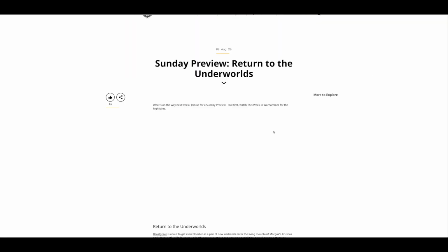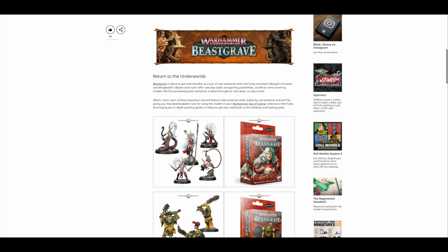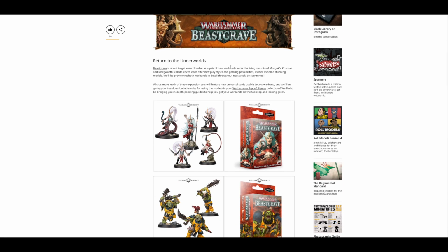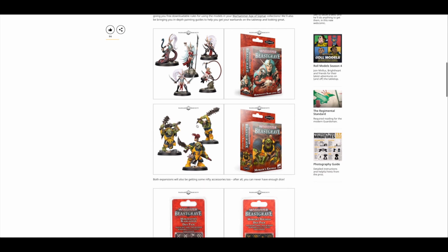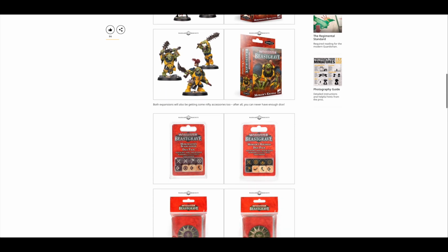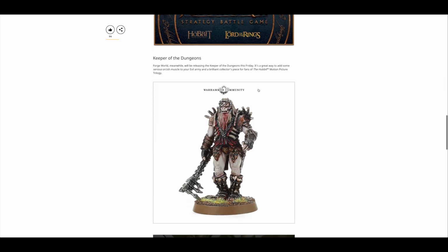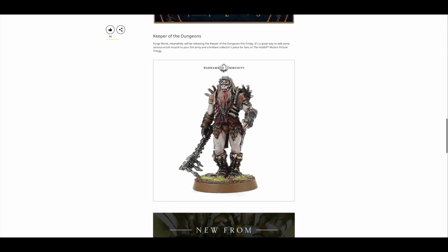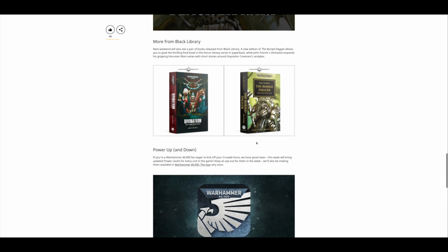Then the next day there was a Sunday preview, Return to the Underworlds. Not my cup of tea, I guess, Warhammer Underworlds with BeastGrave, but some nice looking miniatures, some nice Morgott Crushers and Morgwaith's Blade Coven. We'll have a closer look at them a little bit later on. But there are also some themed dice and some cards, and then their new pre-order for Lord of the Rings and The Hobbit from Forge World, and we'll have a look at that model as well, and a couple of other books now available in softback, I think.